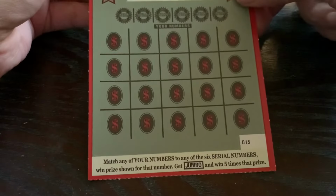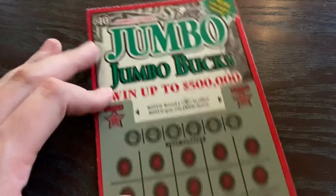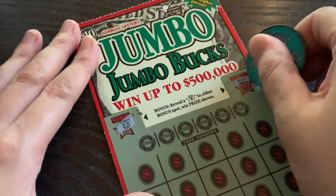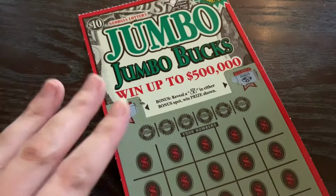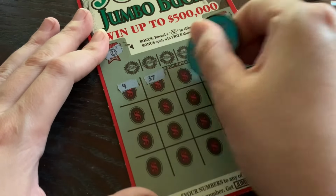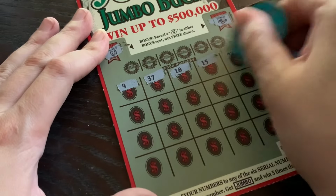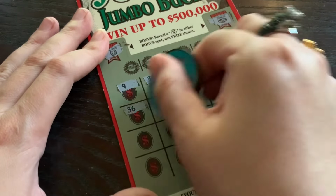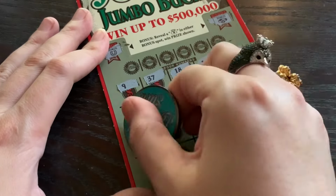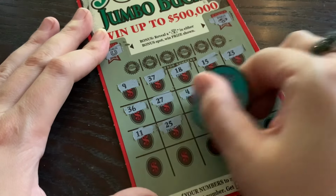Jumbo Bucks. This one's ticket number 15. Let's start with the bonuses. Money bag for the auto win. That's a horseshoe. That's a ring. We needed the horseshoe on the last ticket. All right, let's find a jumbo again. How cool would it be to find jumbos on back-to-back tickets? I'm sure crazier things have happened, you know? It's not over till it's over, as they say.